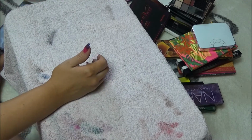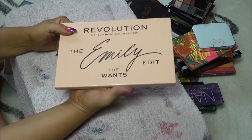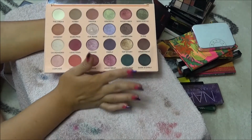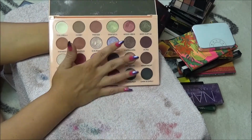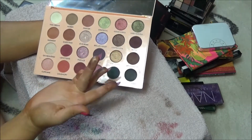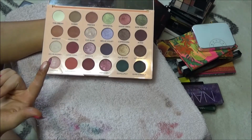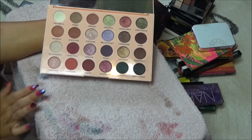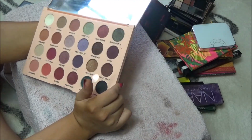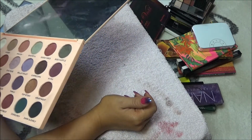All right, here comes a somewhat controversial one. This is the Makeup Revolution and the Emily Edit. I personally ordered for the first time off Makeup Revolution's site just to get this, and it's an okay palette, honestly. Like, it's pretty. The way Emily Noel does her makeup, this is exactly what I expected from this palette. So, you know, I don't know. Take what you will out of it. The eyeshadows are totally fine from what I can see.